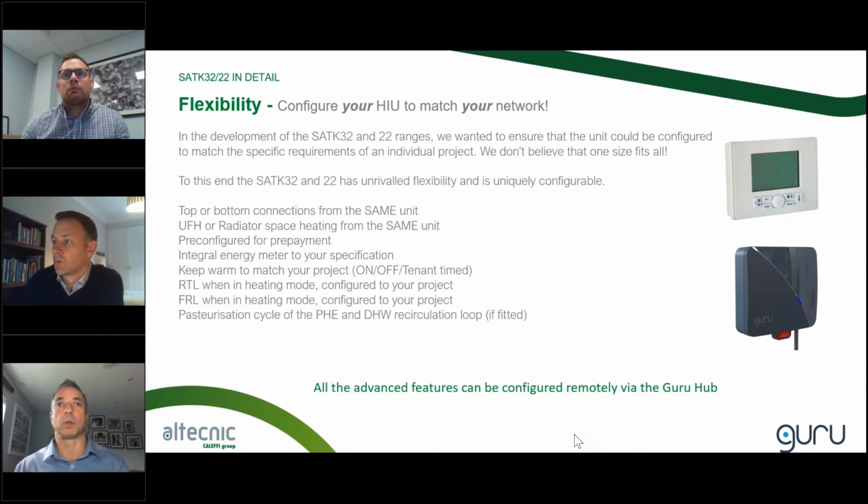And to give you some idea, I've just pulled some of the features that you can change and adjust here. You know, Josh mentioned about the top or bottom connections from the HIU. Absolutely, that's something which we wanted to design in. It just ensures that if a contractor's got a HIU on site, he can install it in that apartment. If he needs the connections on the top, he just turns the HIU so it's top fed, or if he wants it from the bottom, he can turn it. The same unit is underfloor heating or radiators. It's just configured in the controller, and it has its own safety thermostat and mixing and everything in there. So it's, again, same unit, nice and easy.